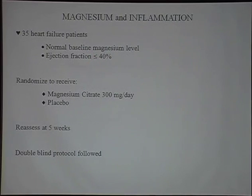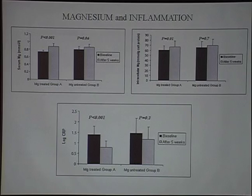So, we're going to take 35 heart failure patients with a normal baseline serum magnesium level, all had pump dysfunction, ejection fraction below 40%, randomized to receive magnesium citrate, 300 milligrams a day, or placebo, reassessed at 5 weeks, double-blind protocols followed. The serum magnesium went up a little bit with placebo therapy. It went up more with magnesium in a statistically significant fashion.